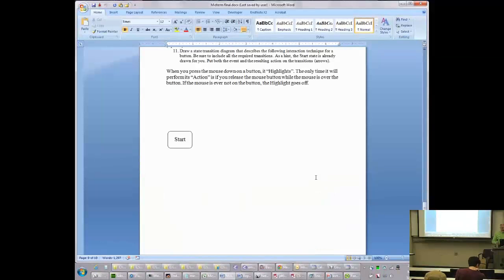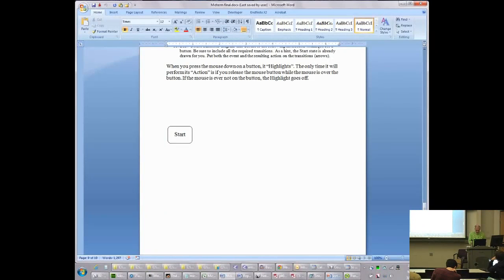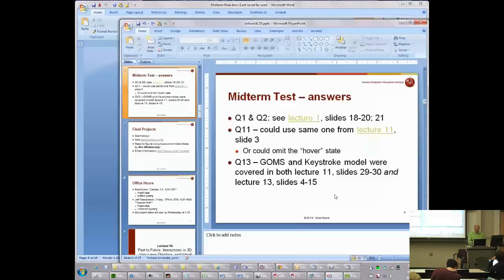Then there was the state transition diagram question. And this actually came right out of lecture 16, or 11, actually.